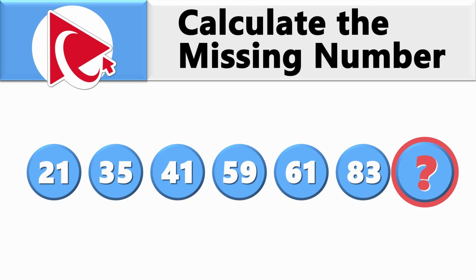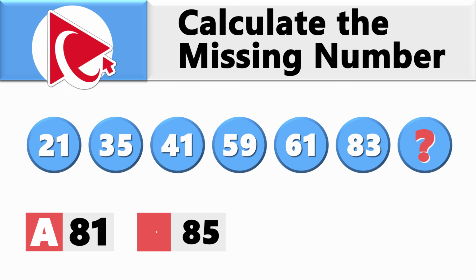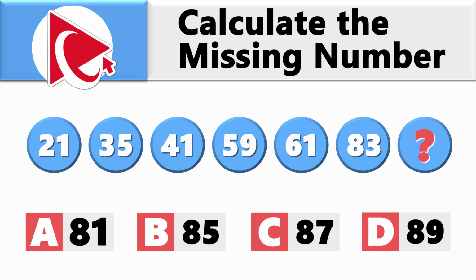and select out of 4 possible choices. Choice A, 81. Choice B, 85. Choice C, 87. And last but not least, choice D, 89. Inspect it with precision to uncover the hidden answer. Give yourself enough time to make sure you can solve the challenge.